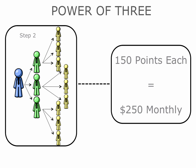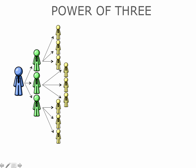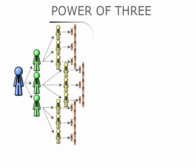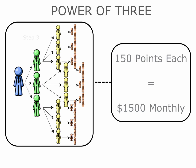Now, the next order of business is for you to teach each of those 9 people to go and get their $50 bonus. And the way they do that is by each going out and finding 3 people who are also wanting to build and share the business, who get on a 150 PV LRP order every month, and now you are making $1,500 a month. What can you do, once again, with an extra $1,500 a month every month that you have this structure in place? It's a very, very powerful thing.